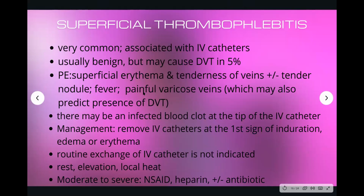There can also be superficial thrombophlebitis in the form of painful varicose veins, which may predict the presence of deep venous thrombosis. So sometimes the varicose veins in the legs, which are superficial, may also predispose that person to a deeper venous thrombosis, DVT. There may be an infected blood clot at the tip of the IV catheter. And the management is to remove the IV catheter at the first sign of induration, edema, or erythema. So if you note that your patient already has swelling of the hand, or when you touch the IV catheter site, it's tender, it's red, just remove it, no?